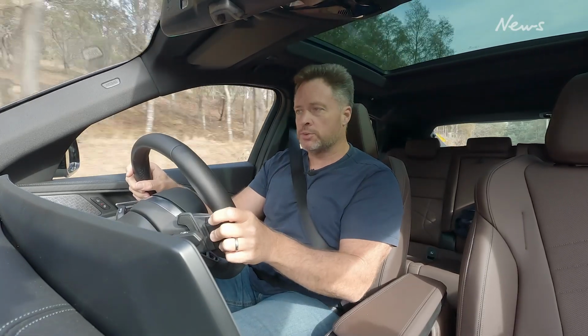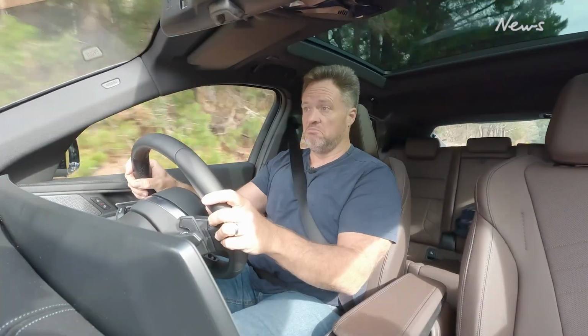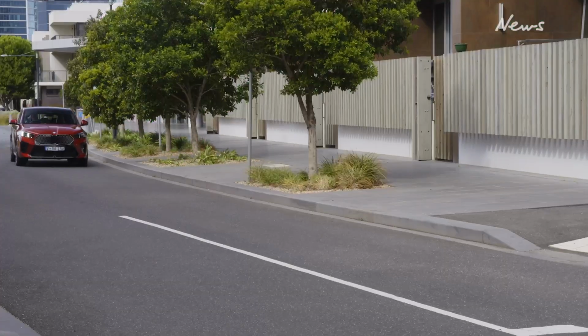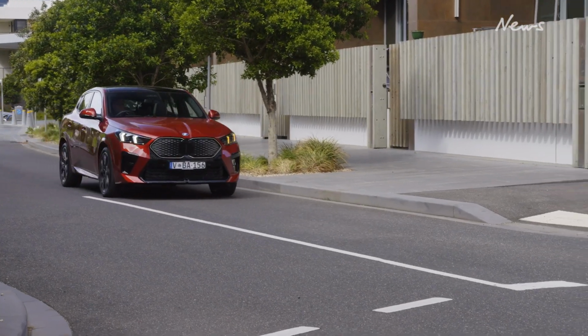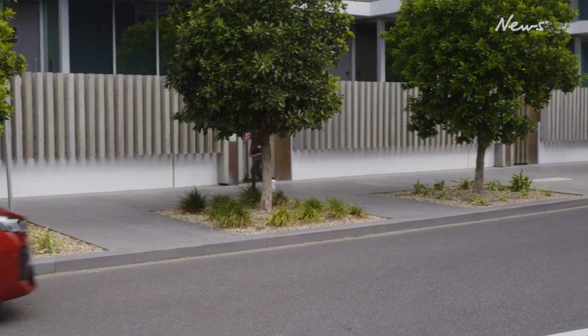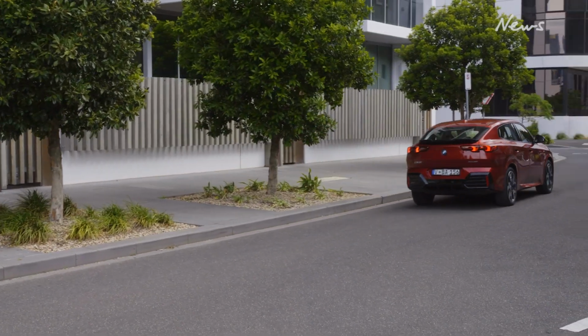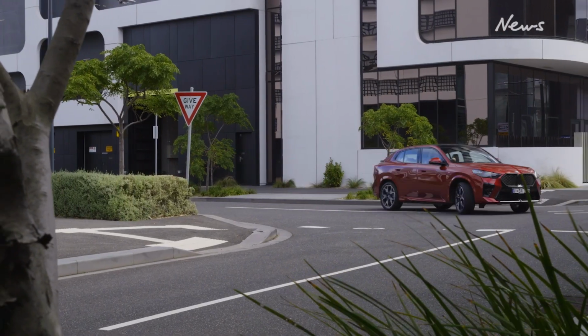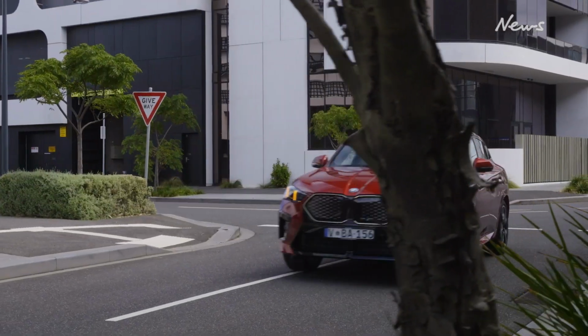This one's making 225 kilowatts, so you step on it, not only makes a funky noise, but it also gets up pretty well. It's pretty good through the corners too. Nothing out of the ordinary, but it's got that sort of BMW crispness in terms of the steering and how it settles into a bend, and it really deals with mid-corner bumps quite nicely. So it feels very reassuring through corners.